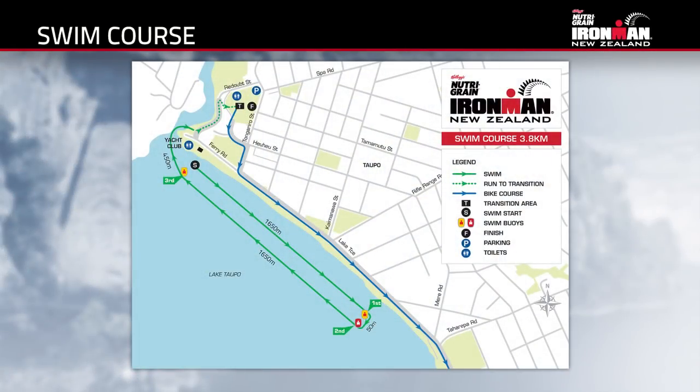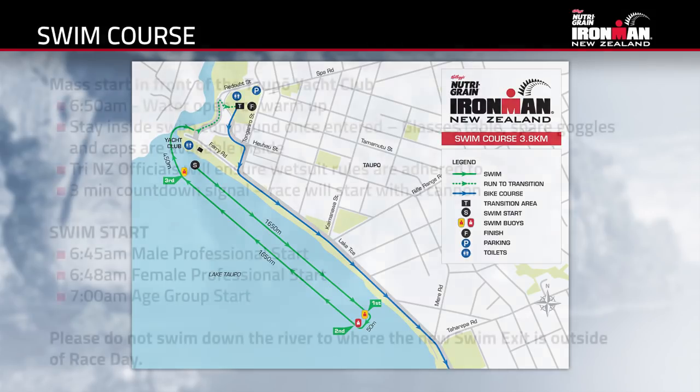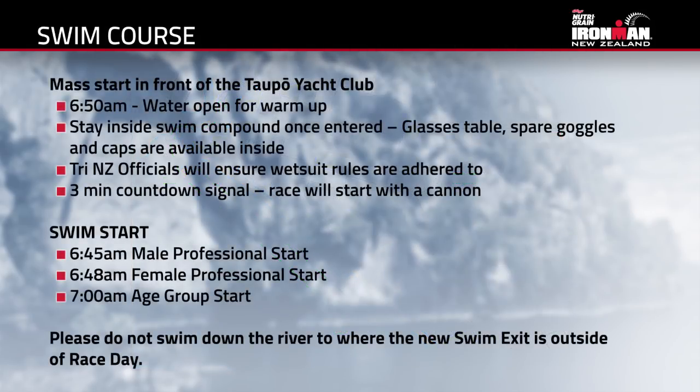The Kellogg's Nutri-Grain IRONMAN New Zealand swim begins in the water of Lake Taupo, near the Lake Taupo Yacht Club. The swim course will be 3.8 kilometres, with a new exit point down the river and up the boat ramp. The swim course is open from 6:50 AM on race morning for warm-up, following the male and female pro starts. Once you have entered the swim start compound through the entry point, please stay inside. The pre-swim compound will have a glasses table, spare goggles and caps.